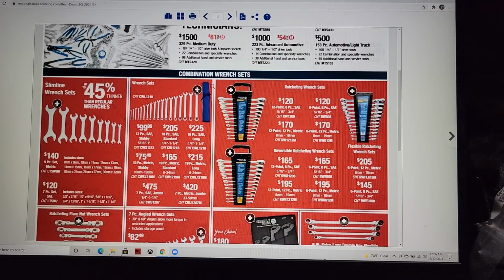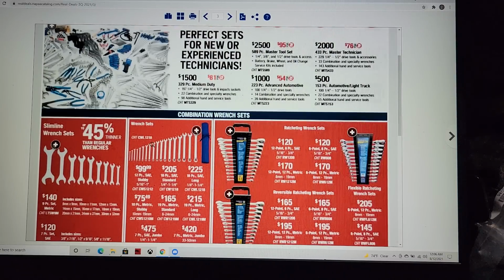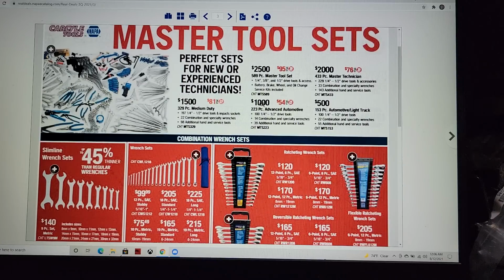We got to really get into this. Master Technician sets: 150, 250, 1,000, 2,500. We got a 150-piece set. I've seen a couple videos on YouTube recently with these sets. I think I saw a guy with this set right here. It's actually pretty impressive, 1/4 inch to 1/2 inch, and not a bad deal for a starter set.